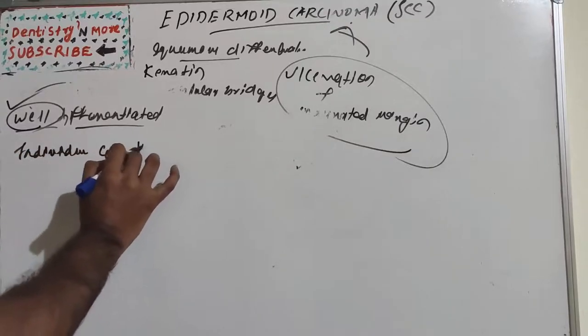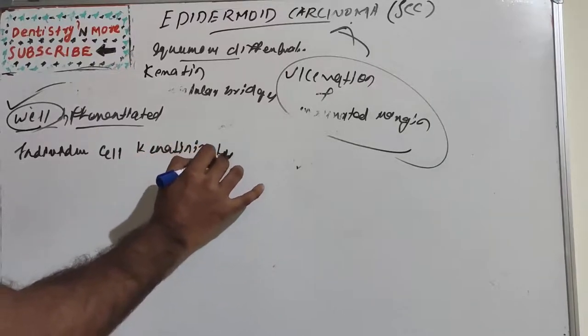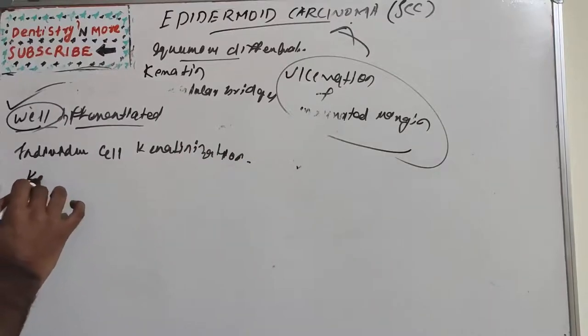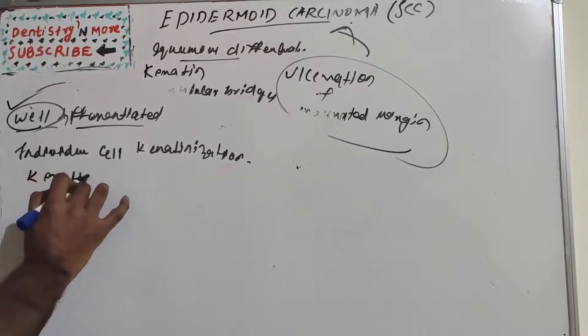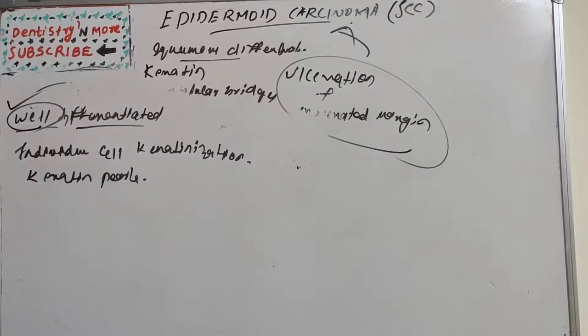individual cell keratinization and the formation of keratin pearls. So these are the two striking features of the well differentiated group.